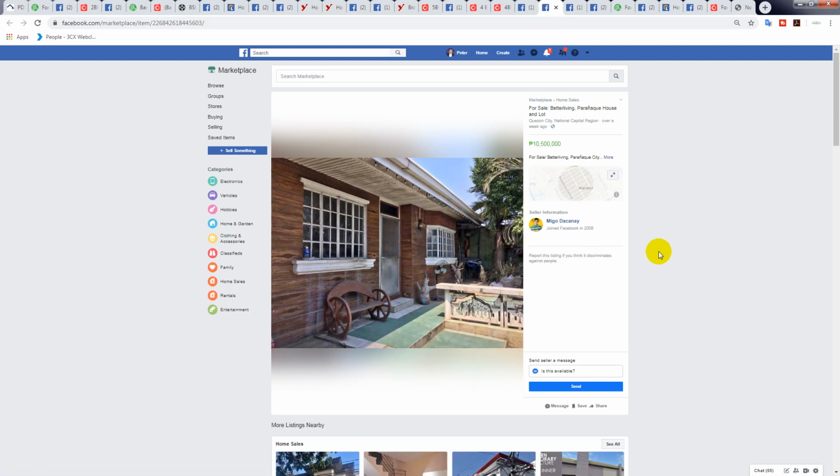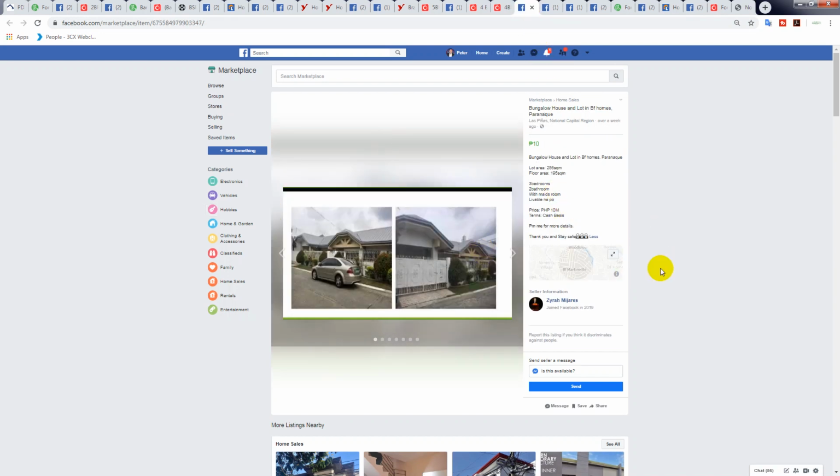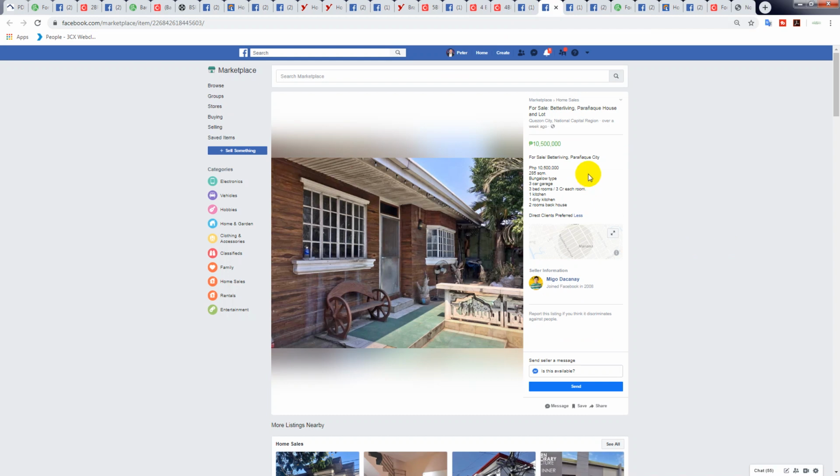Okay, so this kind of looks like a ranch style home. It's in Better Living. It's priced at 10.5 million. So, these two you can directly compare. I'd probably pick this one over Better Living. I just prefer BF Homes, Paranaque. But Better Living's still good. I would just want to negotiate harder on this property. But I don't mind this property.